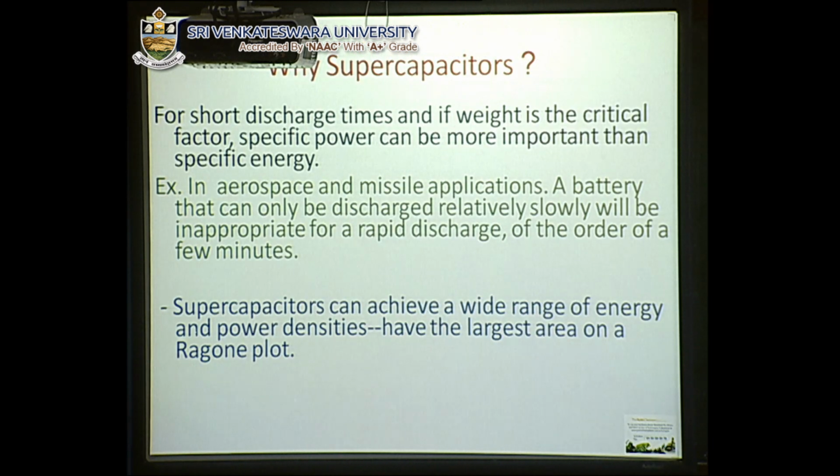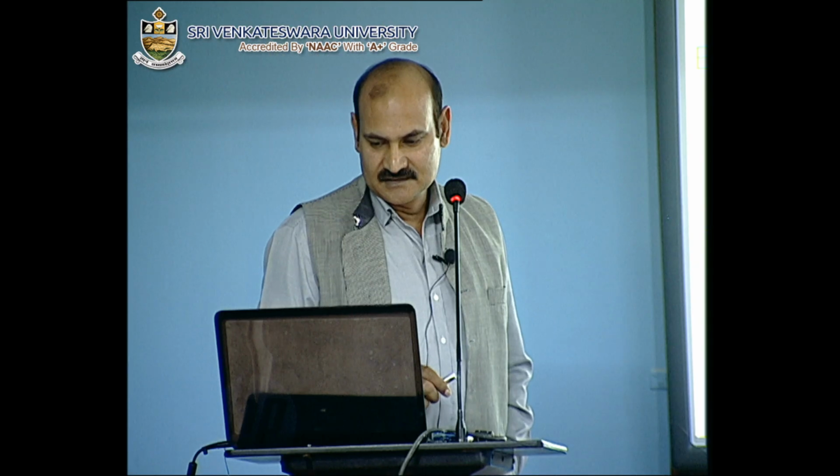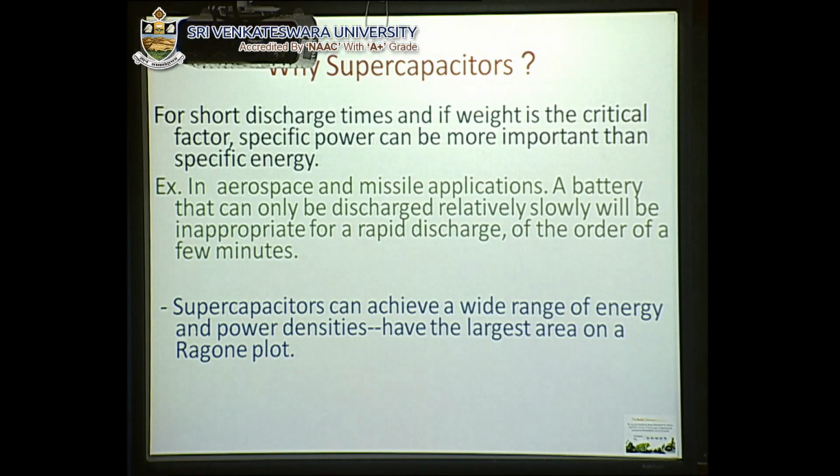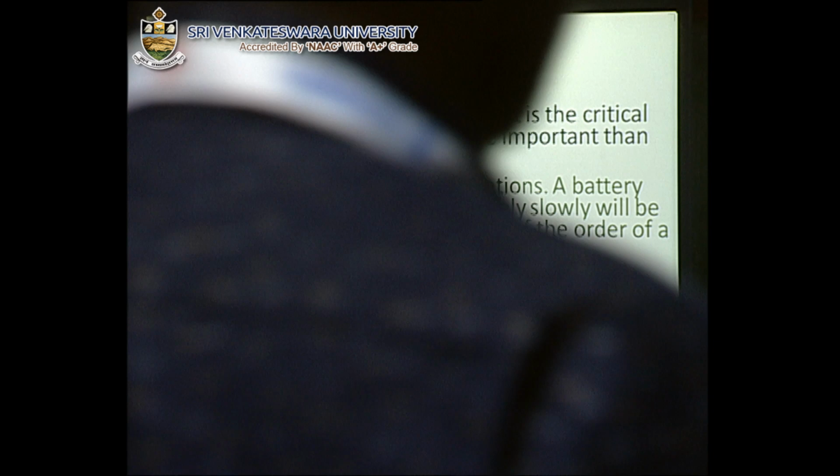Why do we need supercapacitors when we have such advanced batteries? Because for short charge-discharge time, when weight is the critical factor, specific power is more important than specific energy. The applications which need high thrust and high power need short discharge time, and for that this type of device is very useful, for example in aerospace launch applications and missile applications.